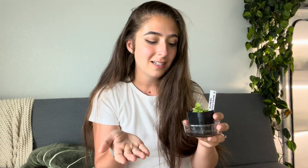I give them really bright light. They are pretty close to the grow lights in my Millsbo tall, and they just do the rest. They get rid of the fungus gnats for me. I've seen them catch a couple other things, but mostly gnats, and they just love life.